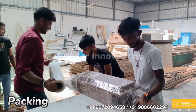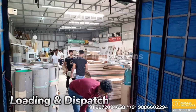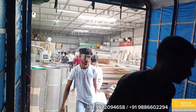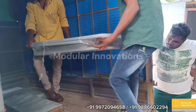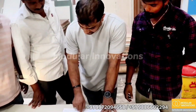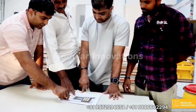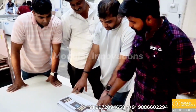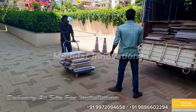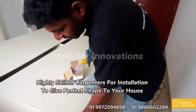In the sixth process, we take the materials to the packing division, and it is dispatched to the site for installation. Delivery at site for installation. We have a team of highly skilled carpenters specialized for installation.